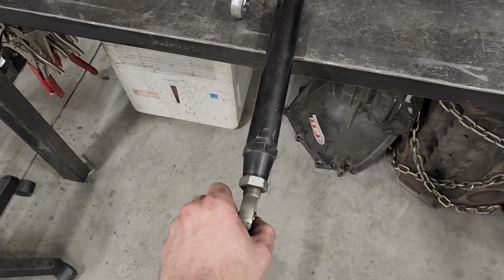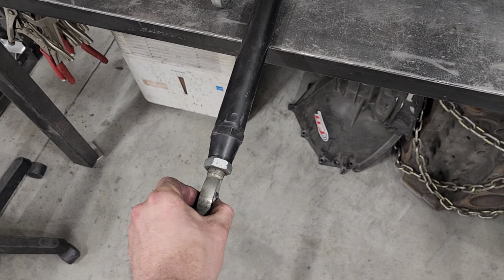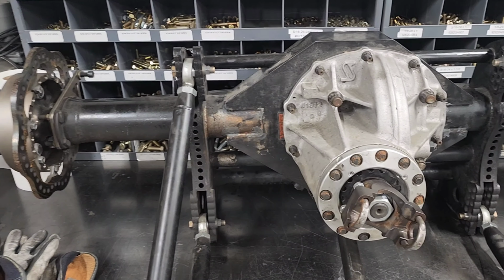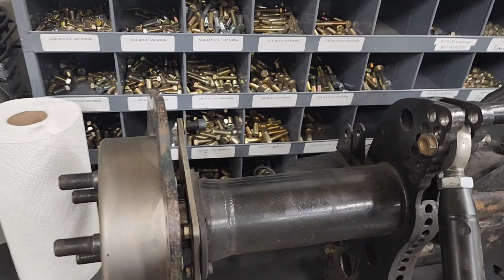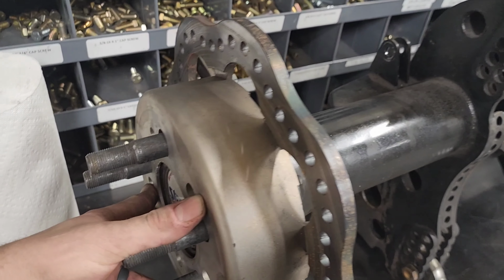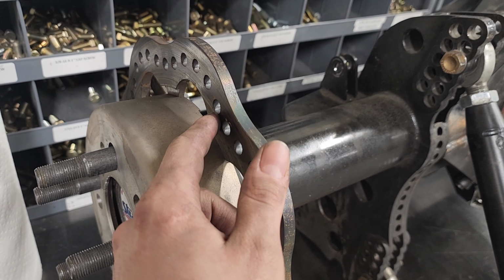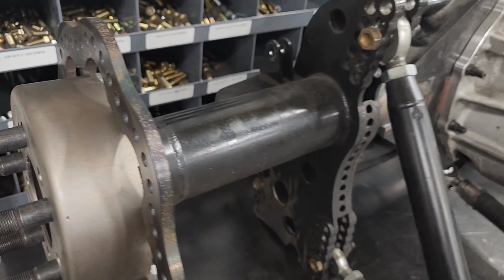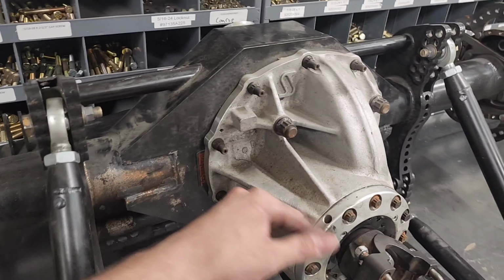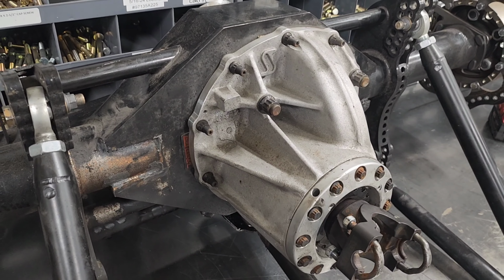And these ends have some play to them, so I might go ahead and replace all the Heim ends. I really don't want to, but that's how it goes sometimes. This is the housing that's been under the shop for the entire year. Had TBM brakes on it, still looking good. No wear on the rotor, so that's cool. Great brakes, by the way. So I'm gonna get this out, get it cleaned up, and we'll pick it up from there.